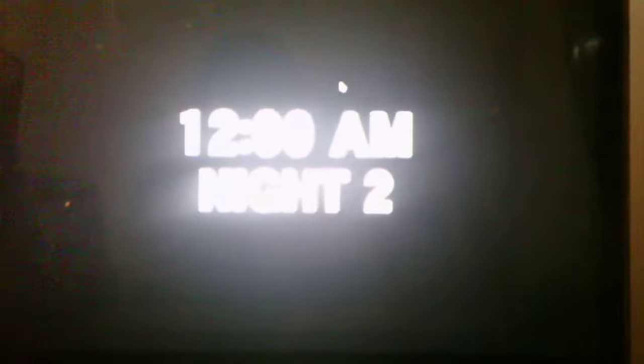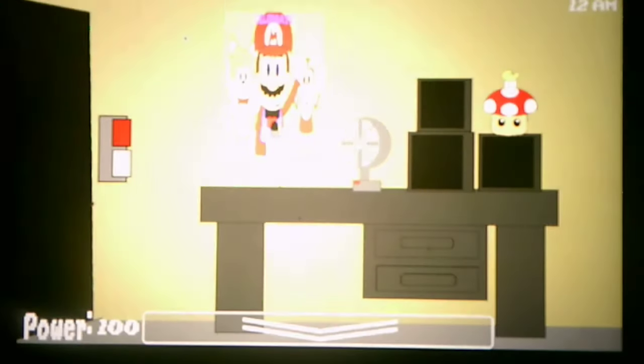See what it has to offer for us. Okay, on to night 2. Sorry, I'm just adjusting the brightness, because periodically I adjust the brightness depending on what room I'm in. Like, in this room, I don't have the light on because it is just so bright. So I do apologize.